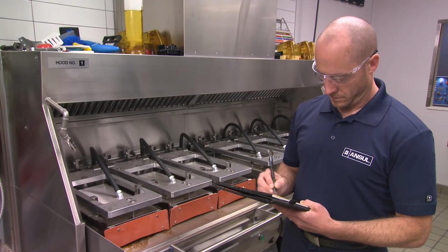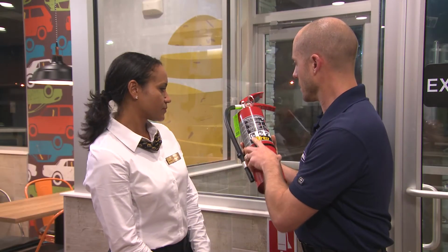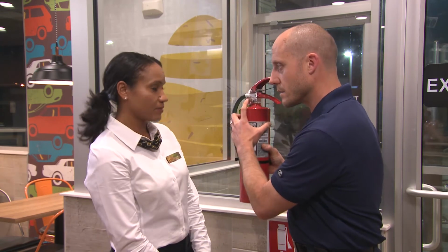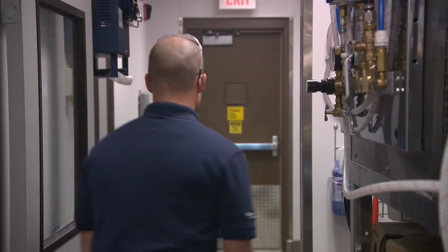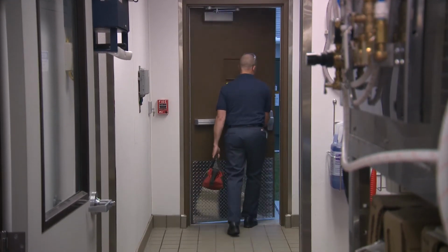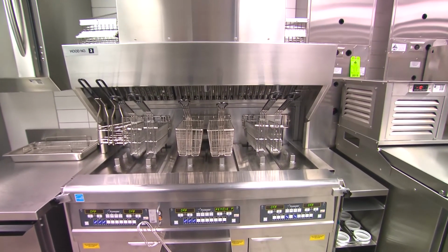In addition to the various R102 system service schedules, all fire extinguishers must be properly maintained in accordance with local code requirements. Your authorized Ansul distributor will help you determine what those requirements are and ensure your equipment is properly serviced and in accordance with regulations in your local jurisdiction. Complying with all recommended and required maintenance schedules will help ensure your Ansul R102 fire suppression systems and K-Guard fire extinguishers will provide reliable fire protection if ever called upon.